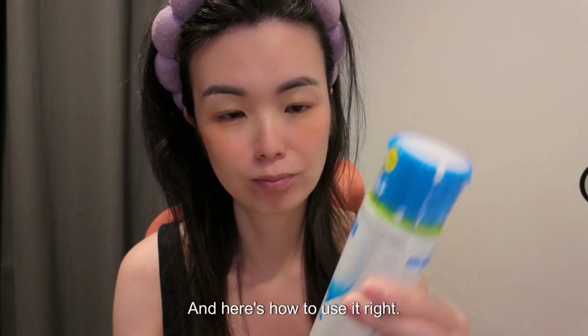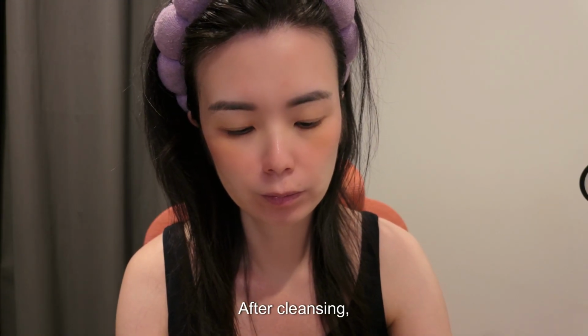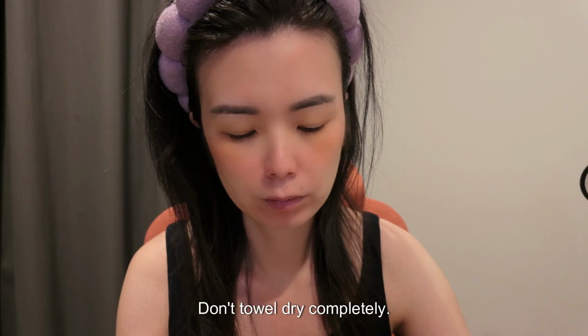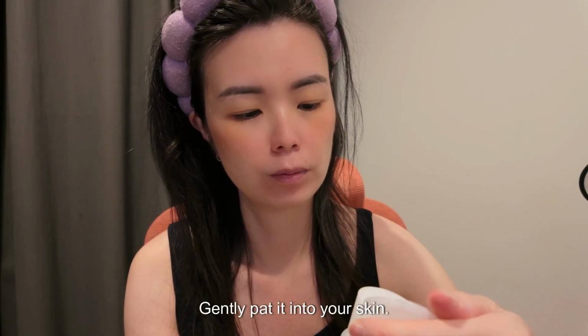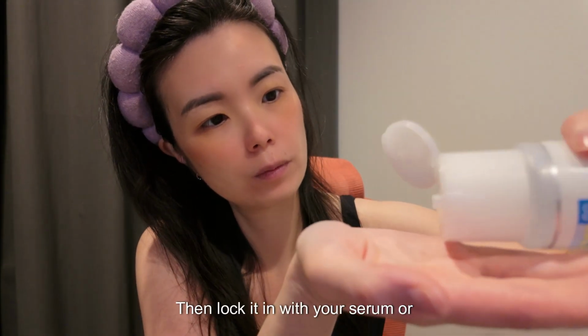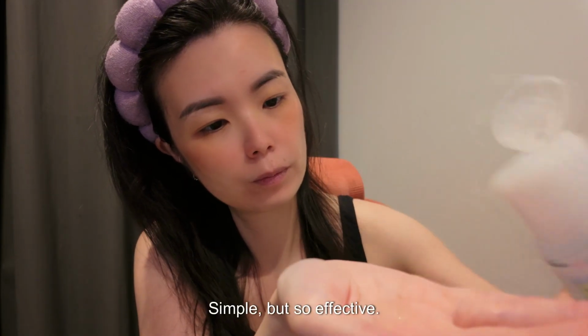And here's how to use it right. This is where most people mess up. After cleansing, keep your face slightly damp. Don't towel dry completely. Pour a few drops of Gokujyun into your palms, not on cotton pads. Gently pat it into your skin. Press, don't rub. If your skin's extra dry, do it twice. Then lock it in with your serum or moisturizer. And that's it. Simple but so effective.